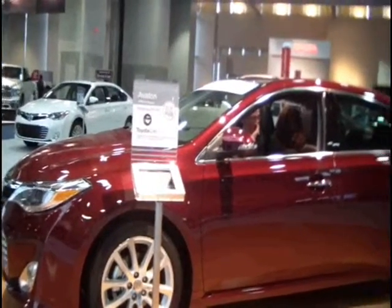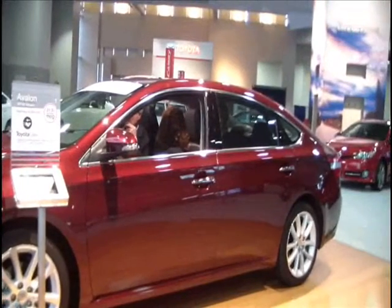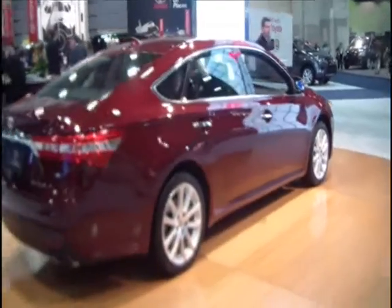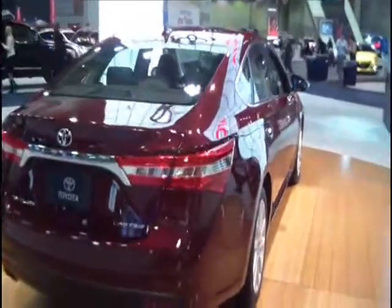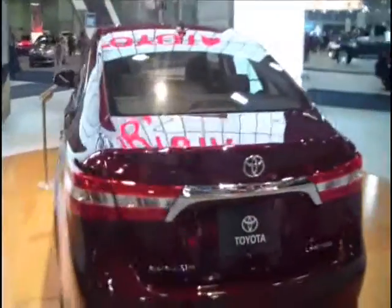A big deal is now driver and front passenger lumbar support. It used to be just driver. The front passenger gets that now as well. Heated and ventilated seats up front, of course, which we had in the past. It was the heated in the back that were the big deal for 2013. Those were some of the biggest changes I can think of for 2013.